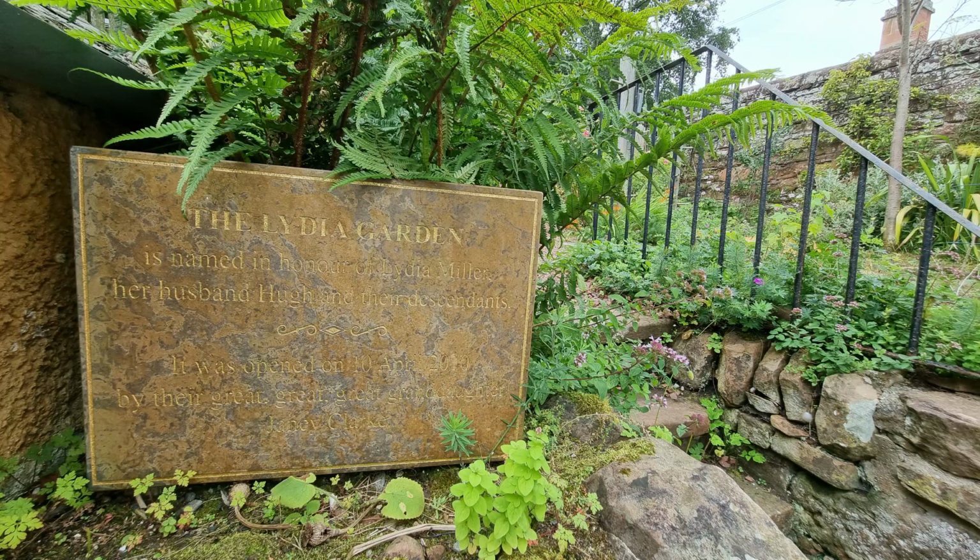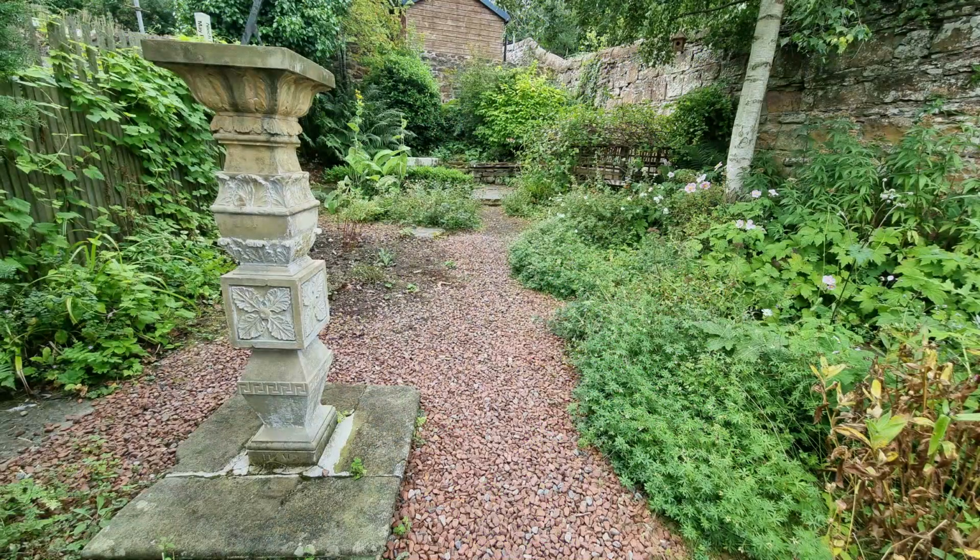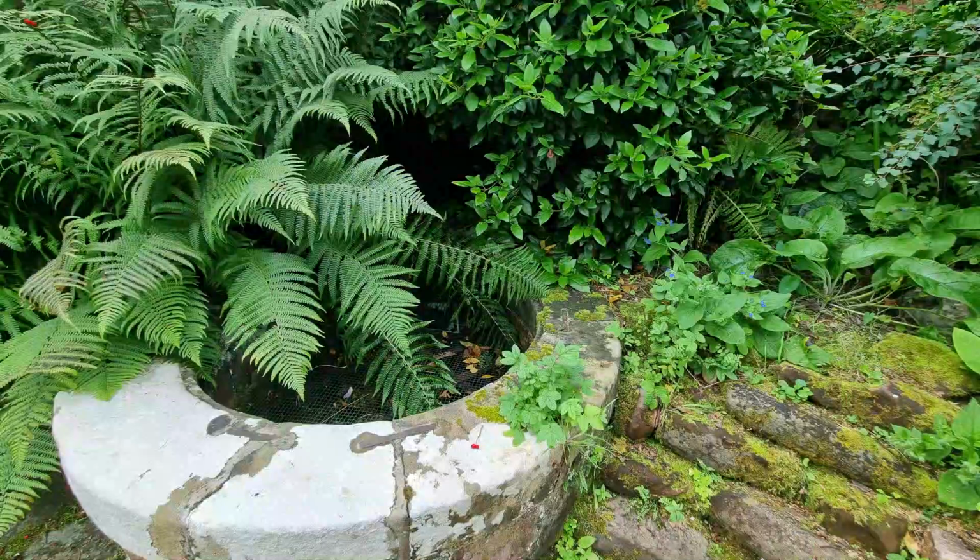Outside is a cobbled area and a terrace garden in which there is a sundial pedestal that was carved by Hugh himself.